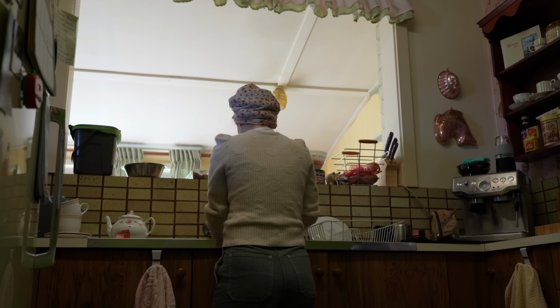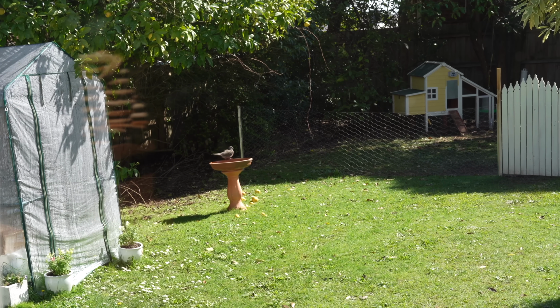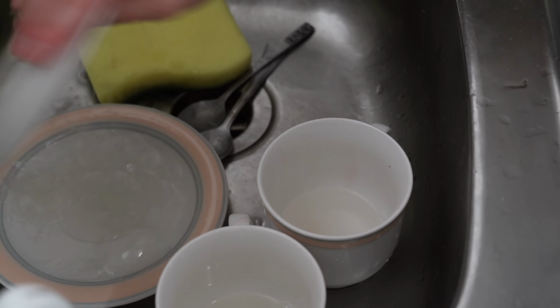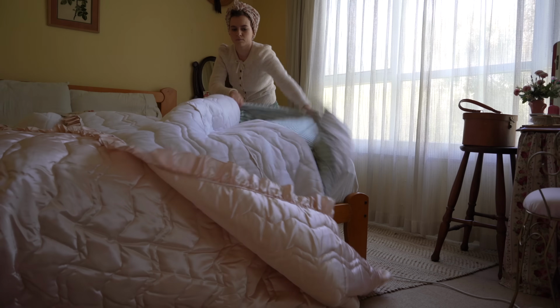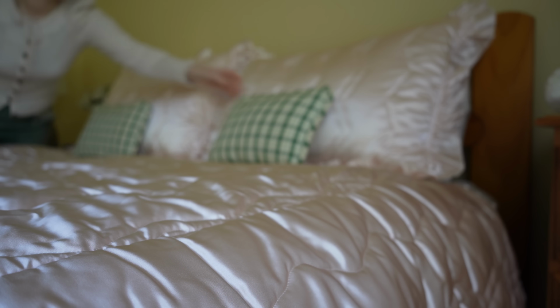After we had breakfast, I cleaned up our dishes and admired the beautiful sunny day outside. After letting the bed air out for a couple of hours, I make it and then move on to brushing out my curls and finishing off my makeup.